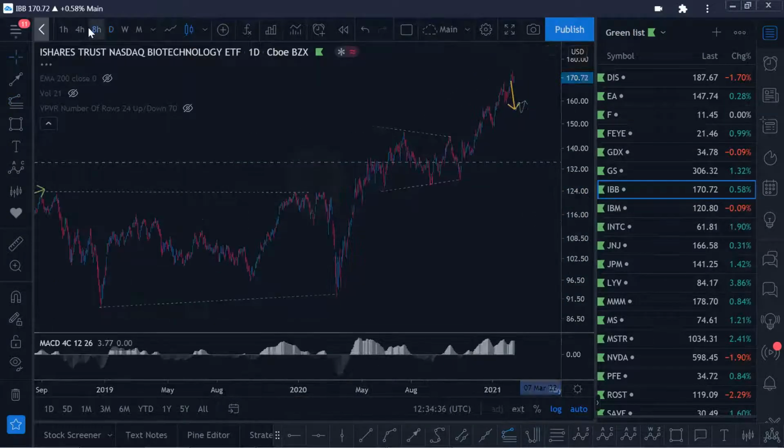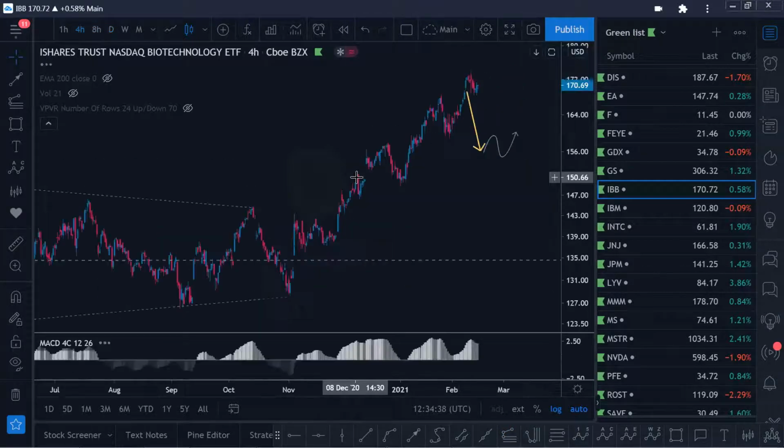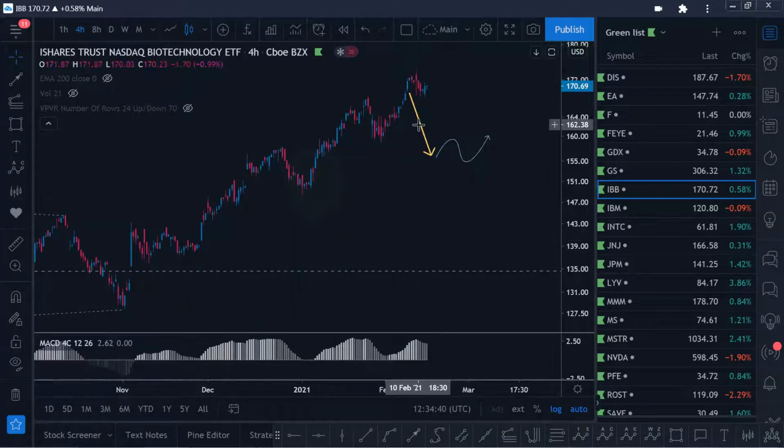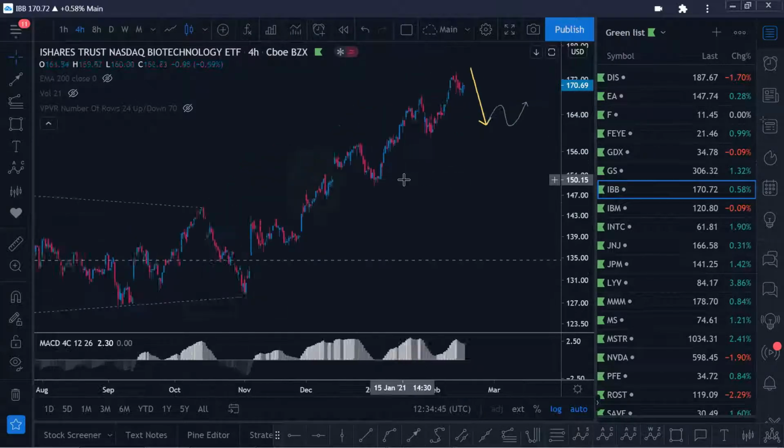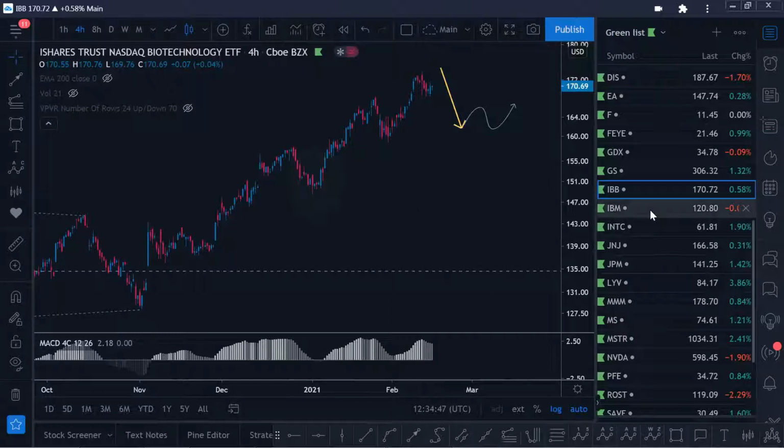So same scenario, still looking for the short. And I know I sound like a bit of a broken record for the last few weeks, but to me, that's what makes the most sense on these charts.